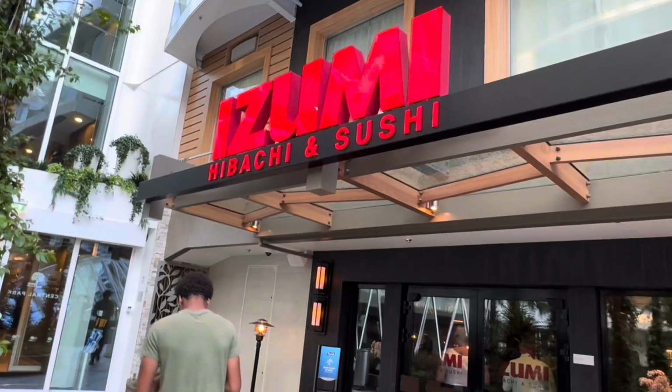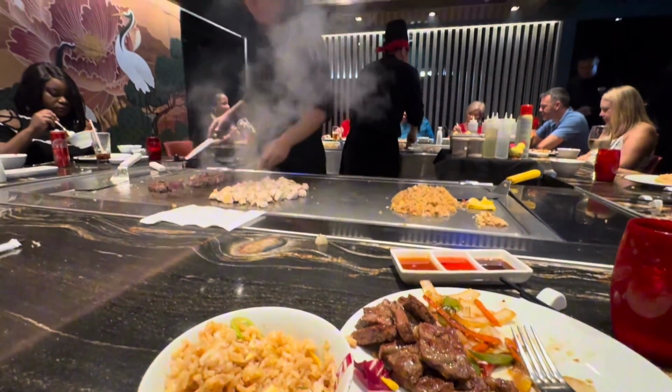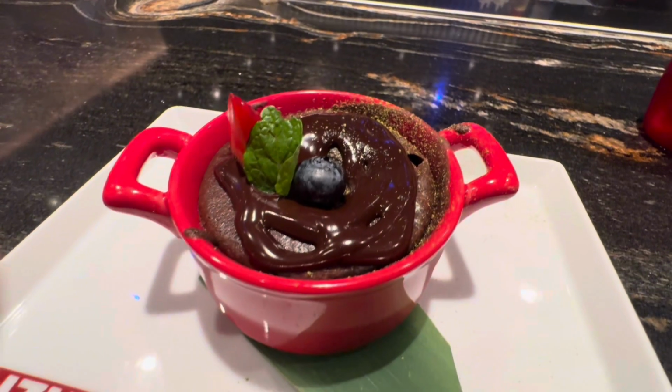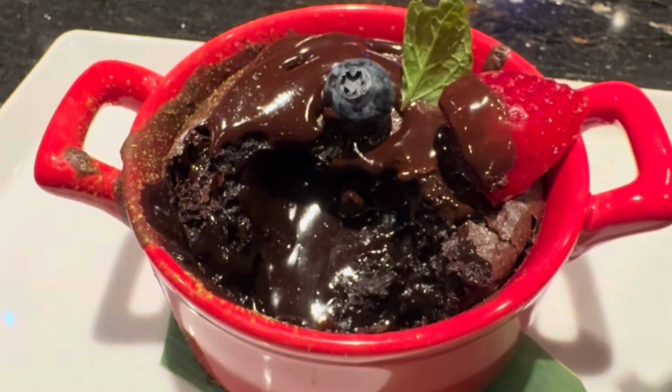We also had Izumi hibachi for dinner one night. And if you guys have ever done hibachi on a ship or hibachi anywhere, you know it's very entertaining, high energy. Food was extremely tasty. And I think I found my favorite dessert at sea. I say this every time I find a really good dessert, but it's probably going to be the best molten lava cake or chocolate cake that you've ever had at sea. Guys, it definitely beats Carnival. So the other specialty dining options that I've had were really good.